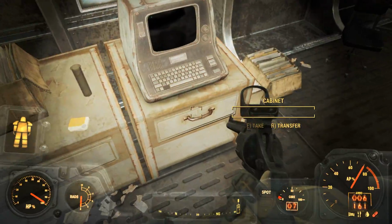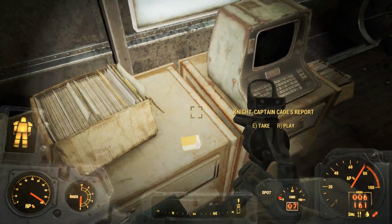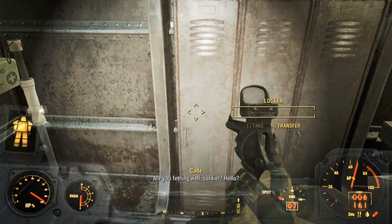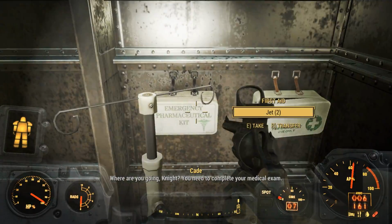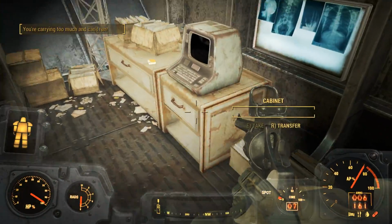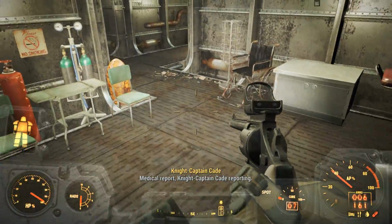For show? Alright, let's loot the stuff, then we'll pick up that thingy, because whenever you're overencumbered, you pick up something, and you're playing a tape. "Are you feeling well, soldier?" Shut up! Your companion talks over it. "Hello? Where are you going, Knight? You need to complete your medical exam." You're not putting your finger in my ass. I'm not coughing.